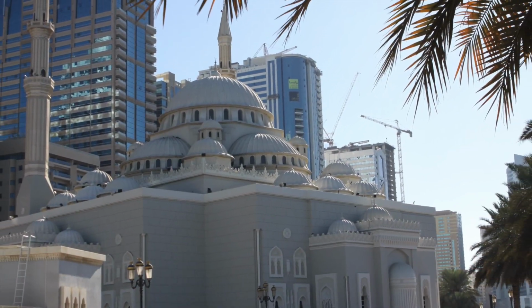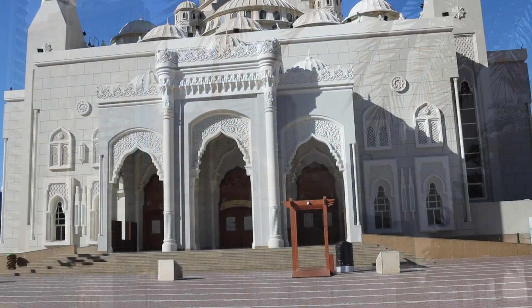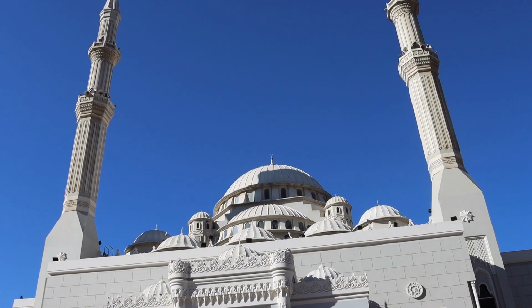We arrived just before 10 a.m. We parked at Al Noor Mosque since this was the first thing we wanted to see. The mosque is located at the Buhaira Corniche, right next to Khalid Lake.